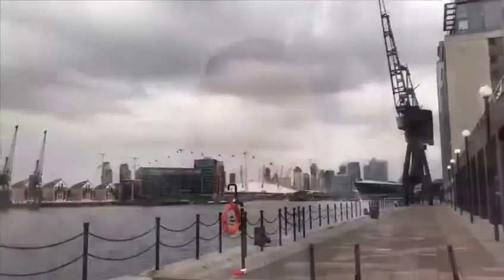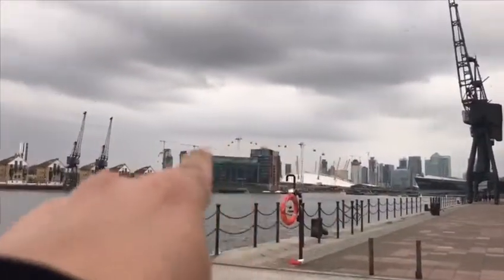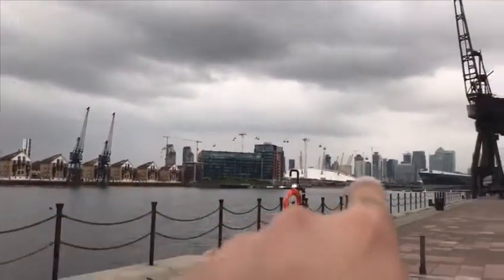So yeah, we're just walking, trying to find this place. I don't think you guys can see, a bit upset. This is going from there, going over there somewhere. We need to get there.